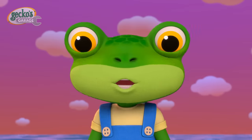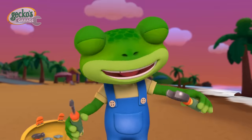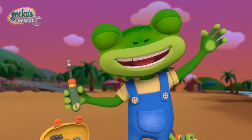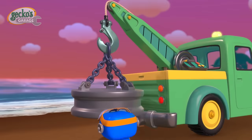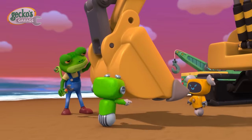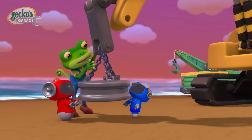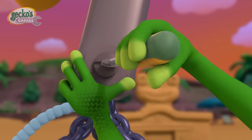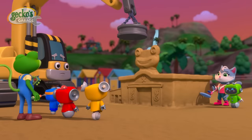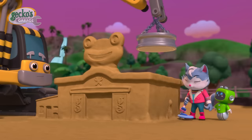Yeah. What tools do we need? Wrench, screwdriver. Gecko's garage, time to fix. Gecko's garage, let's fix this. A magnet instead of spades and hands will pull the keys through the sand. We'll attach this magnet to Eric's arm to reach the keys without doing harm. Eric's arm will help us reach the keys hidden underneath this beach.